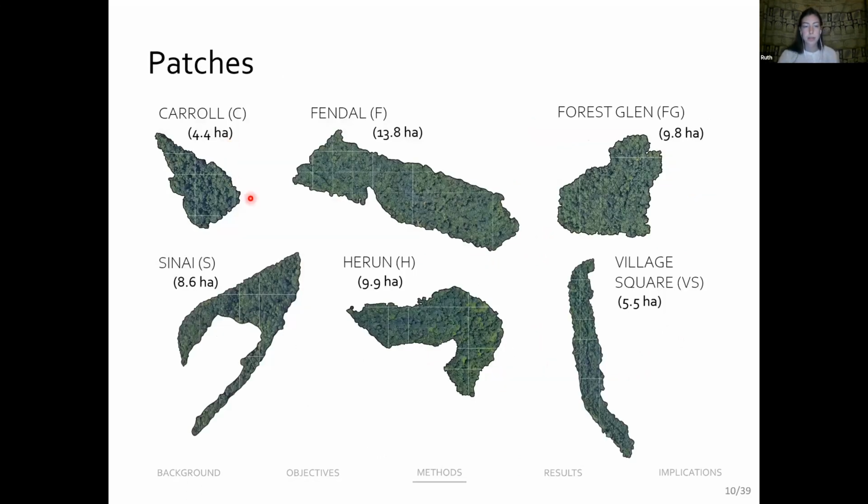So here you can see what those sites look like. So we have Carroll, Fendel, Forest Glen, Sinai, Heron, and Village Square, and they range in size from 4.4 hectares to 13.8 hectares.